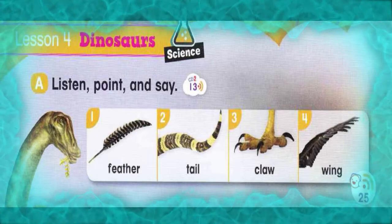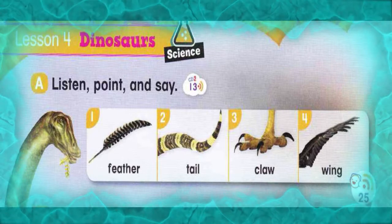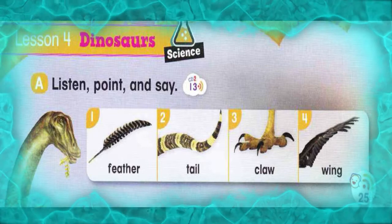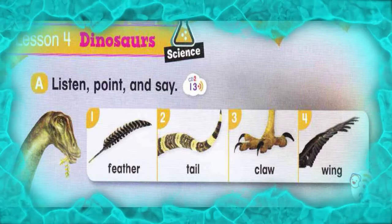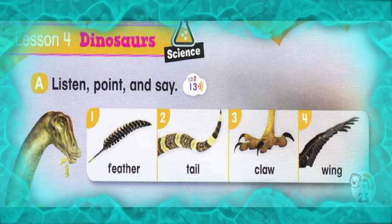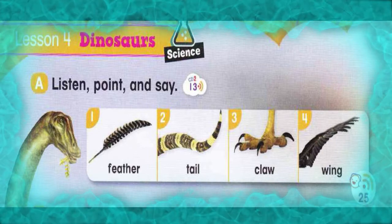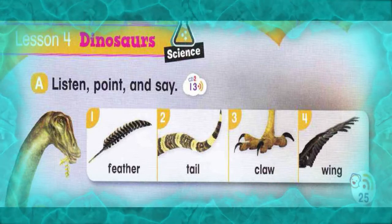Page 46. Lesson 4. Dinosaurs. A. Listen, point, and say. 1. Feather. 2. Tail. 3. Claw. 4. Wing.